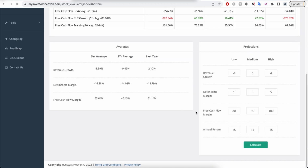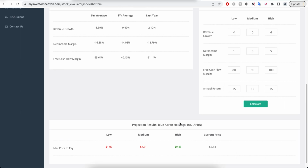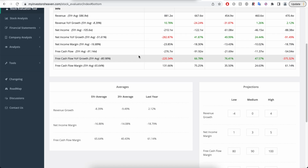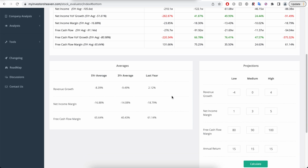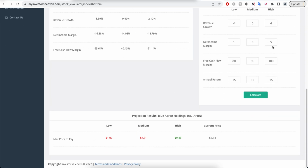I hit calculate, and you will see that with our high estimates, we can say that this is a buy, since it's gone down that much already. But again, the big problem here is that I'm already assuming very positive net income margins. 5% is much more positive than what they have been doing. Much better. Their 5-year average has been -17%. So this is significantly better than their average, and I don't have trust in that. I don't think they are going to achieve that. But if they do, then it may be a buy, really.